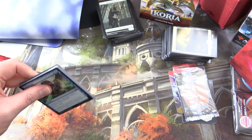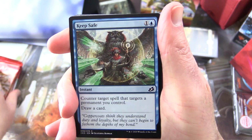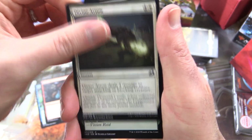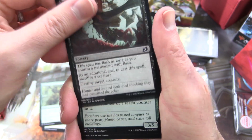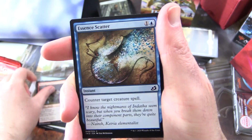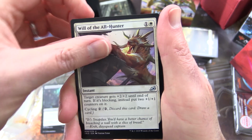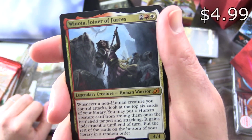Pretty soon, it'll be all about Core Set 2021. Cannot wait for that. Alright, we have Keep Safe, Go for Blood, Divine Arrow. Okay, same sequence as before. Interesting. Sudden Spinnerets, Mutual Destruction, Flycatcher, Girafid, Pacifism, Bliss Dispit, Gremlin, Essence Scatter, Night Squad Commando, and Uncommons Will of the Owl Hunter. Unbreakable Bond, Grim Dancer, and a Mythic Winota, Joiner of Forces.